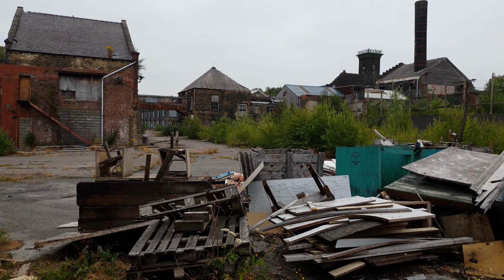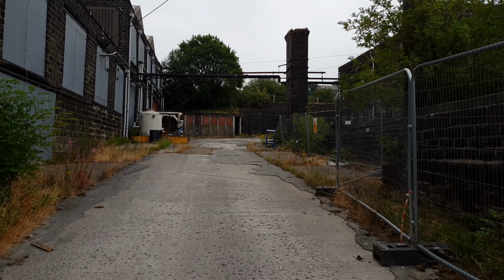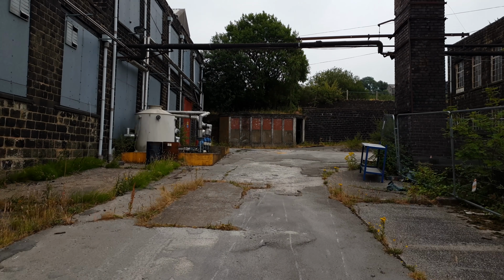Old factory for making pallets. I'm guessing that's where they would have stacked all the pallets outside, ready for collection. All the trucks would have come and got them. Yeah, it's like a loading bay. We're gonna have to search around. Absolutely huge. Yeah. One of the tanks.